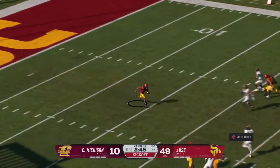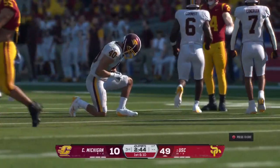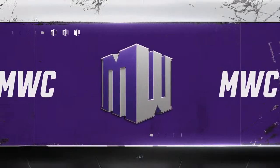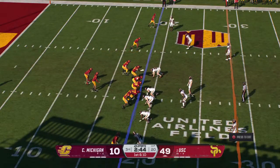He'll bring it back from inside his 5. Really disciplined job by the coverage unit to get down there and make the stop at the 19. Looks as if we have an injury on that last play, and we'll take a break to check him out. And guys, USC has the ball back and sending the offense onto the field.